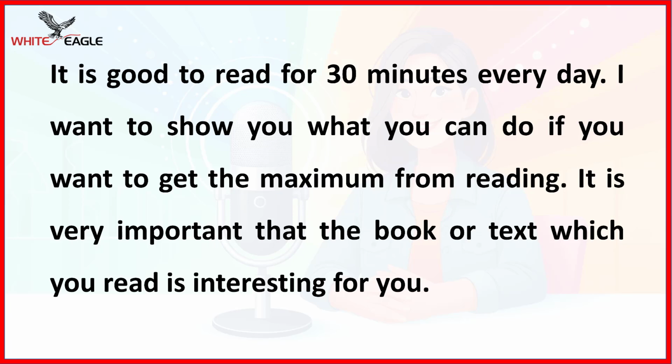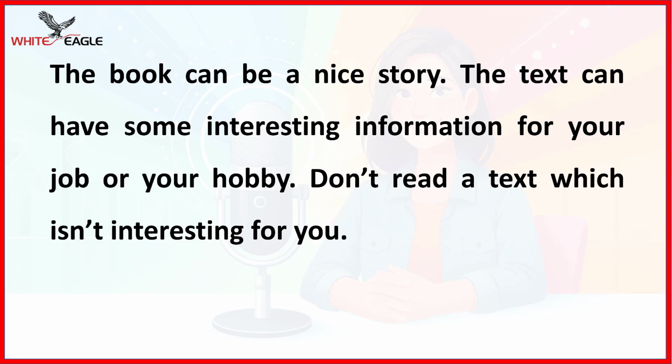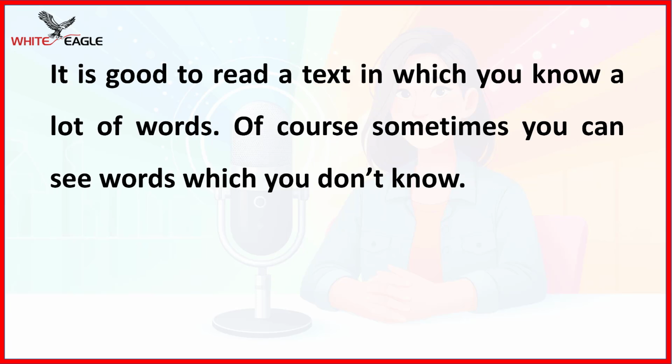It is very important that the book or text which you read is interesting for you. The book can be a nice story. The text can have some interesting information for your job or your hobby. Don't read a text which isn't interesting for you. It is good to read a text in which you know a lot of words.